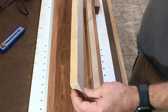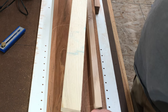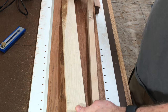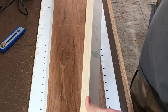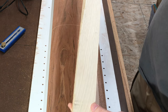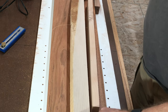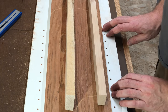And then I'm not sure what species this is. I think it's oak, probably white oak, but I'm not really sure. If any of you know just by looking at it on video, let me know in the comments. It seems like it's a fairly open grain, which makes me think oak rather than maple, but it's not labeled anywhere, so it kind of came with a scrap pile that I got from my hardwood dealer.